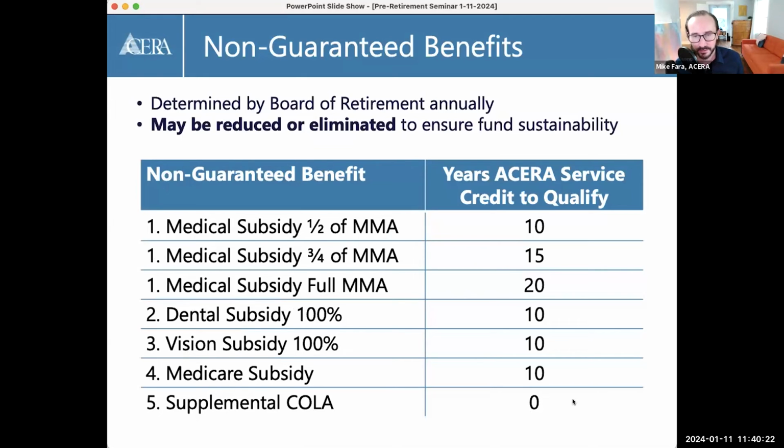You'll notice that all of the benefits require a certain amount of Acera service credit to qualify for them, except the bottom one, the supplemental cost of living adjustment. You qualify for that in a different way, and I'll talk about that in a minute. But you don't need any Acera years of service credit to qualify for that. All of the other ones start at 10 years of service credit. So the first level of the monthly medical allowance starts at 10 years, and there's 2 more levels at 15 and 20 years of Acera service credit.